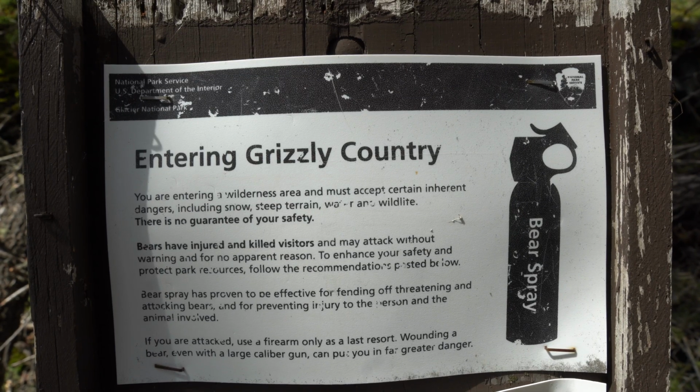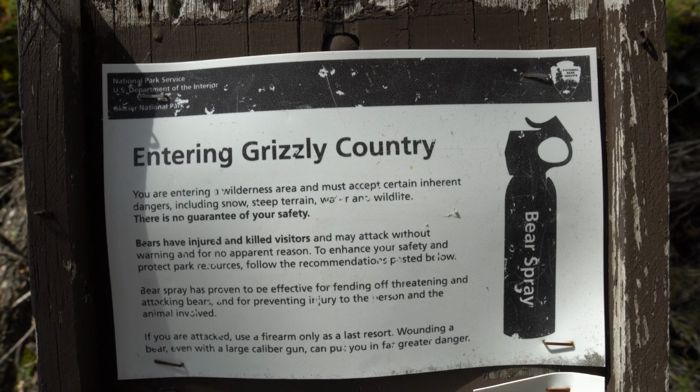It is important to be aware though, while hiking around in Glacier. While there's a lot of little kickable animals like foxes, there's also grizzly bears around here apparently. There's a bunch of signs that say entering grizzly country, so be aware of that when you come here. Because if you kick a grizzly, they just might kick back. Not sure how well that's gonna work out for you.